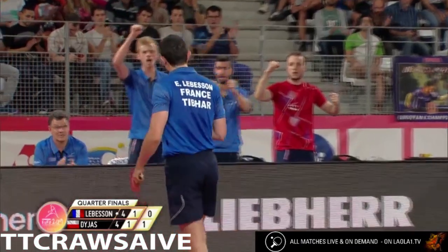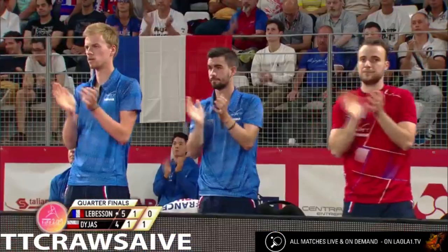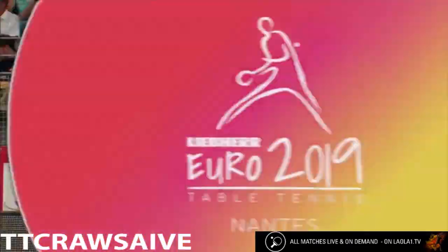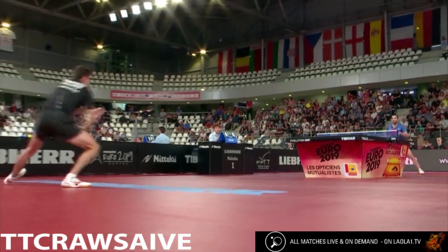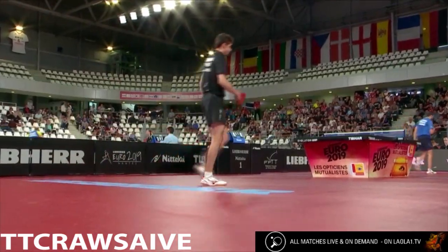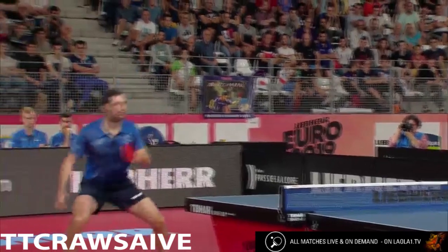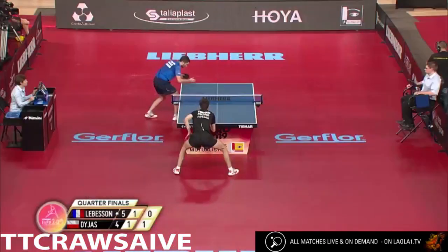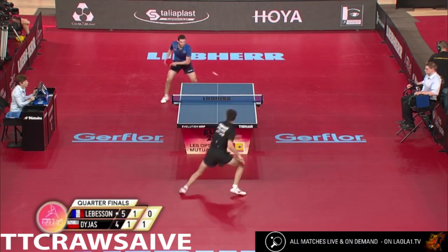Well, we've seen Dyjas make that shot before earlier. If he made it again, I think he'd have a heart attack. Lebesson with the 5-4 lead. Great for the Kokiniwa style chop block.